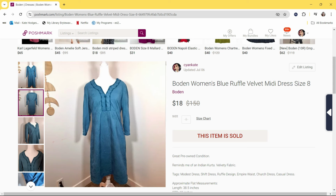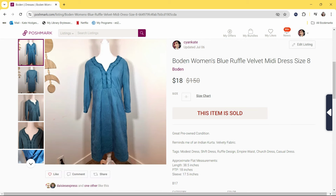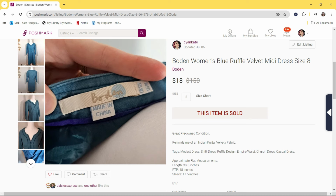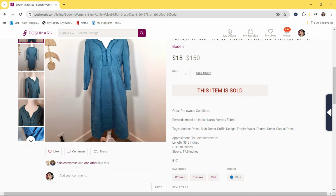I think that this one was just a little bit too plain. It's this Bowden woman's blue ruffle velvet midi dress size 8. I thought it was cute. Kind of reminded me of like a kurta, like an Indian kurta. There were no takers, there were no biters, and I think I had this listed for $35 originally. I think I lowered it to $25. I don't know if I lowered it to $18 or if someone sent me an offer, but happy with that $18 sale because I believe it has been over 6 months.